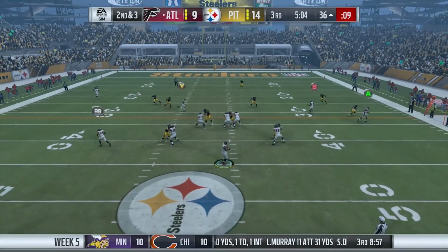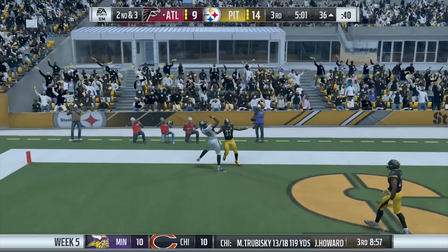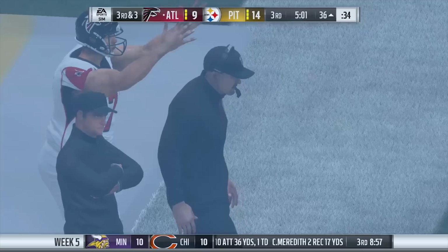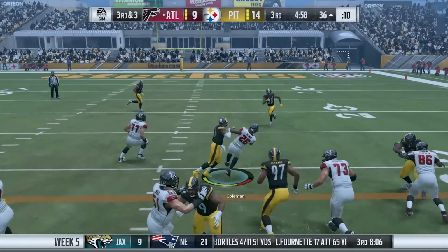Ryan then looks to go back to the passing attack on 2nd down, taking a shot deep in the end zone and overthrows Julio Jones, who might have had a chance to make a play there since it was one-on-one coverage, but the weather is clearly a factor, especially with deep passes in this one, you guys. So after the incompletion, we go back to the ground game.